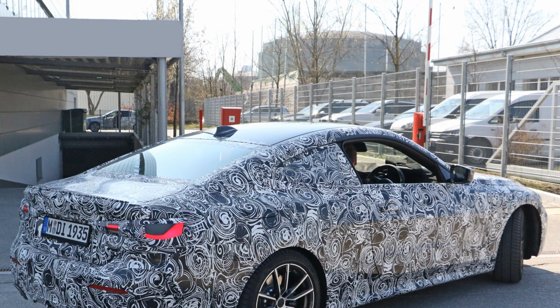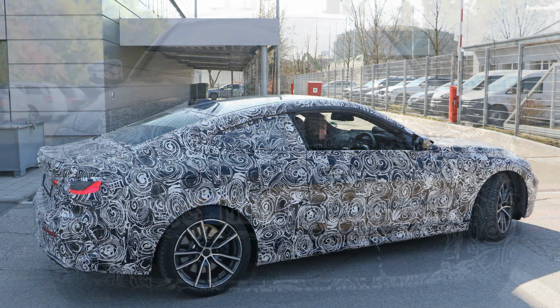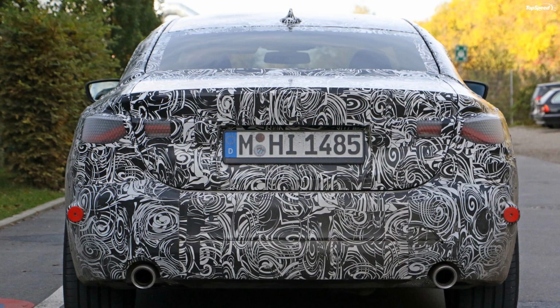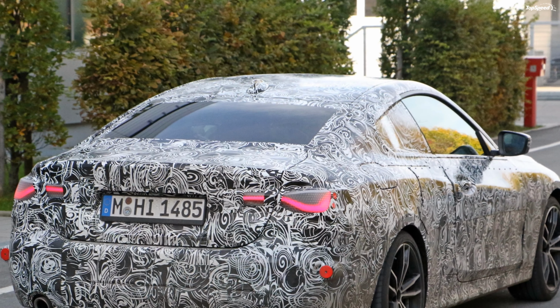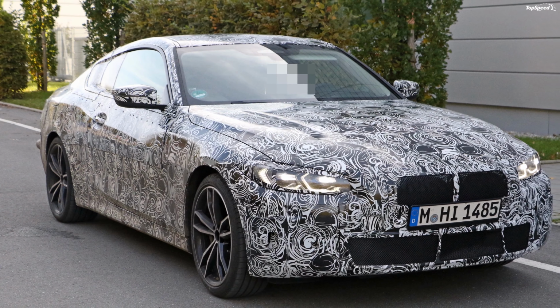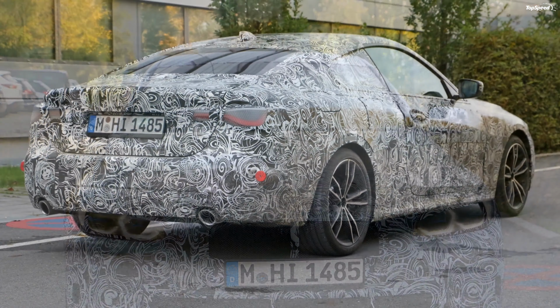Prices. It's way too early to discuss prices since the new 4 Series is yet to be introduced officially, let alone make its market debut. However, we can tell you that stateside, the 4 Series Coupé starts at $44,950 in 430i guise, while in Germany, the same model is available with a starting sticker of €41,250 with the manual gearbox.